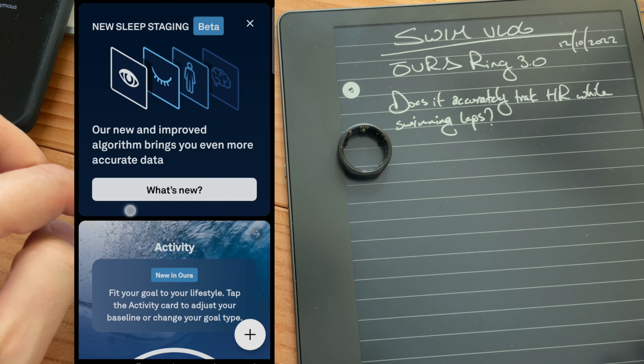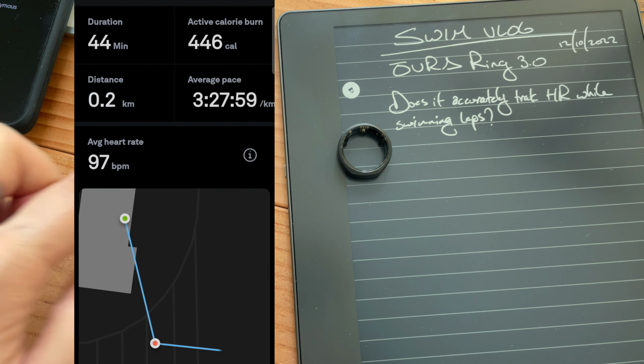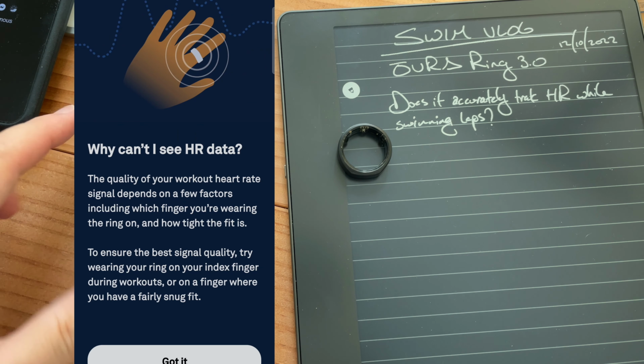There's the activity, doing pretty well. Oh, see those little orange dots? Well, the orange lines on the screen? That means it recorded a heart rate during the workout, and I logged it as indoor running. Duration, average heart rate, 97. Why can't I see the data?